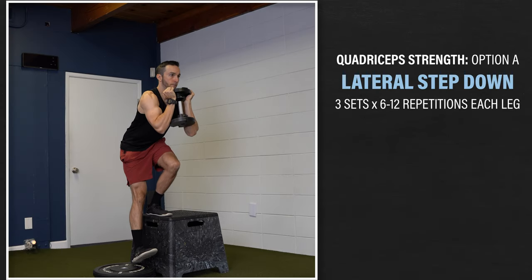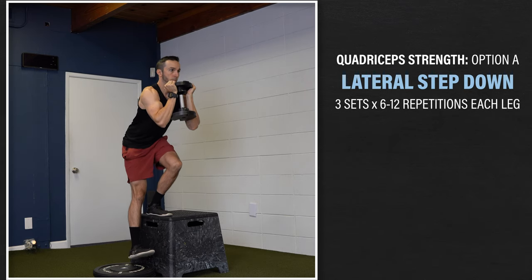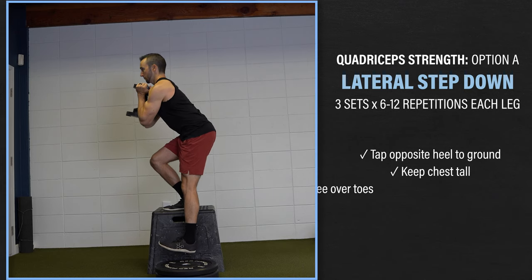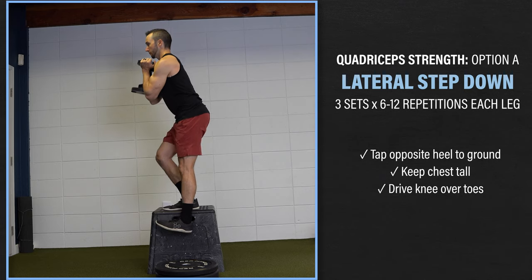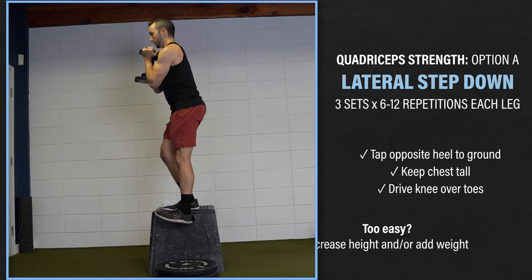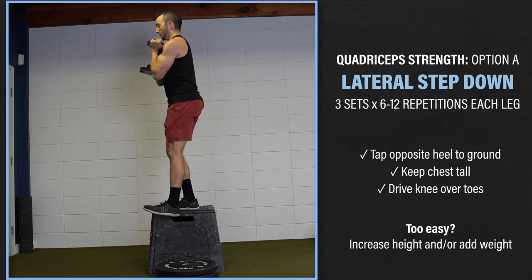Quadricep strength option A, lateral step down for 3 sets of 6 to 12 repetitions on each leg. Stand on an elevated surface, squat down, and tap your opposite heel to the ground. Keep your chest upright and let your knee drive over your toes. Find an appropriate starting height and increase over time, adding weight as needed.